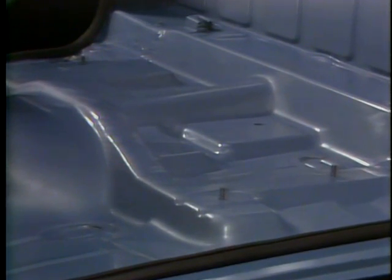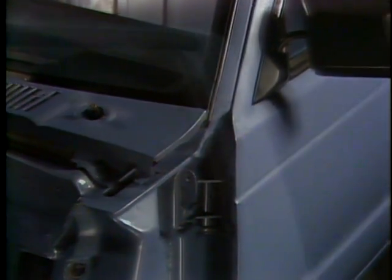The cab is designed, engineered, and constructed to deliver built-in value and quality. Embossments in the floor add to rigidity without adding unnecessary weight. The doors and cowl feature double-wall construction for rigidity.